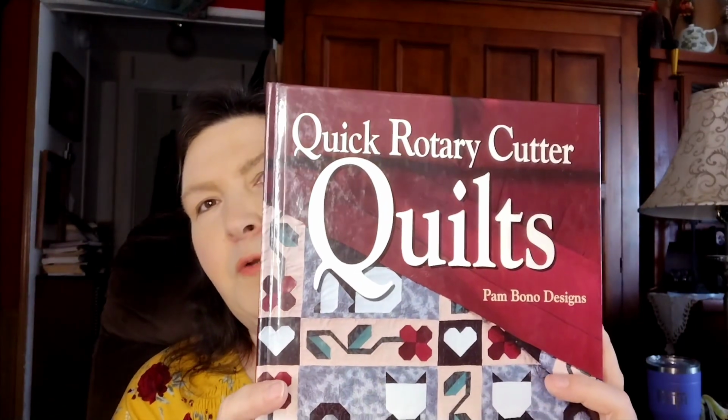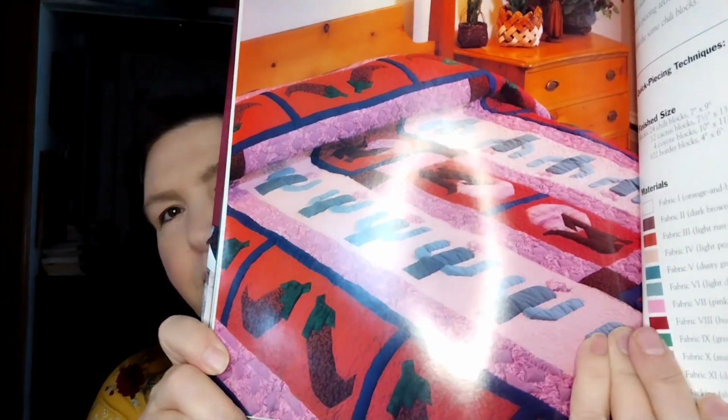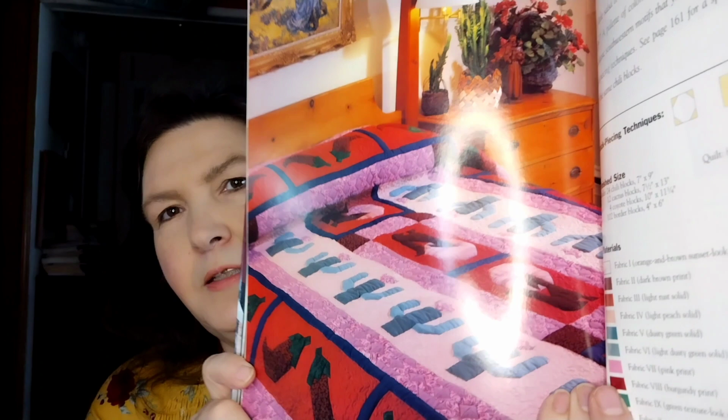And this is a quick rotary quilts book. Y'all know I like to collect these. And it has all kinds of rotary cut patterns in here. And I'm going to show you one or two out of here if I can find the picture. Here's one that is a Midwest theme. It's got the chili peppers and the cactus on there. And I'm not really sure what that is in the middle, but anyway, it's called South of the Border.